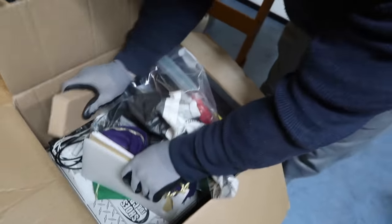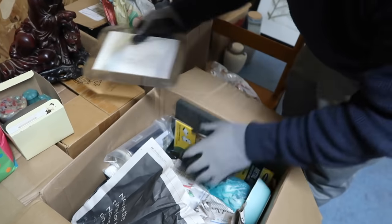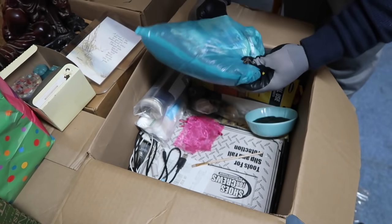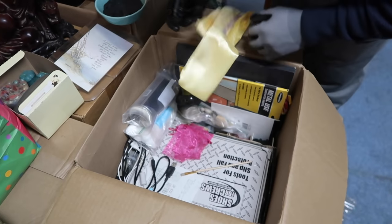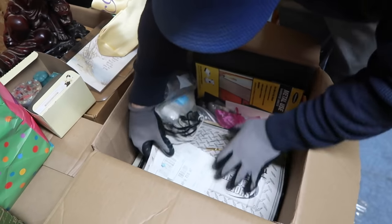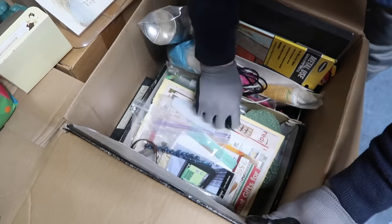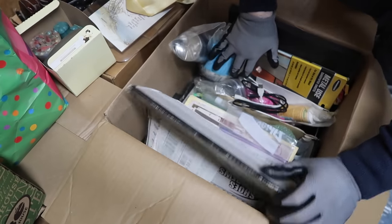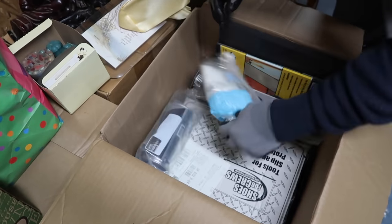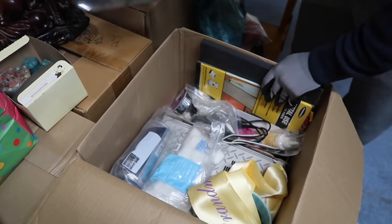Okay, let me put this stuff back here. I want to show the people what's in the box. Buttons and stuff. Yeah, a bunch of beads in here. That's why I gotta go through everything. Alright, let's put the stuff back in here.